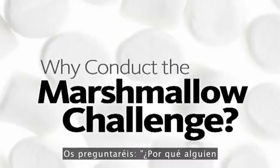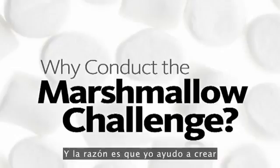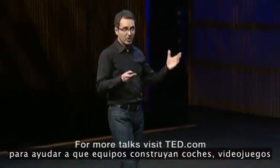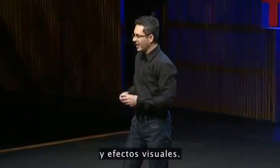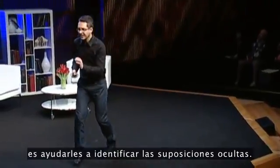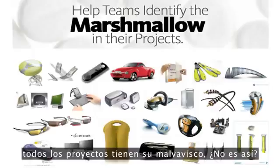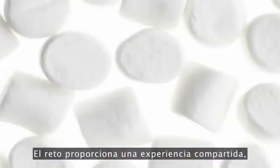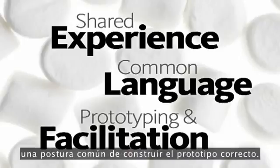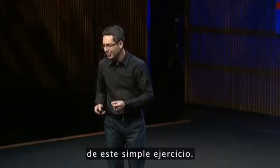So you might ask, why would anyone actually spend time running a Marshmallow challenge? And the reason is I help create digital tools and processes to help teams build cars and video games and visual effects. And what the Marshmallow Challenge does is it helps them identify the hidden assumptions. Because frankly, every project has its own marshmallow, doesn't it? The challenge provides a shared experience, a common language, a common stance to build the right prototype. And so this is the value of the experience of this so simple exercise.